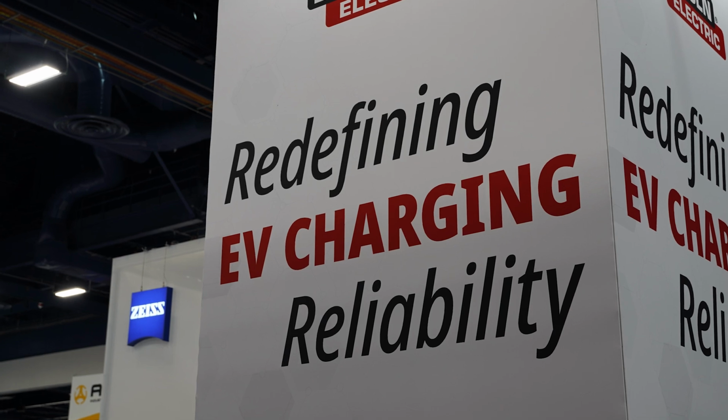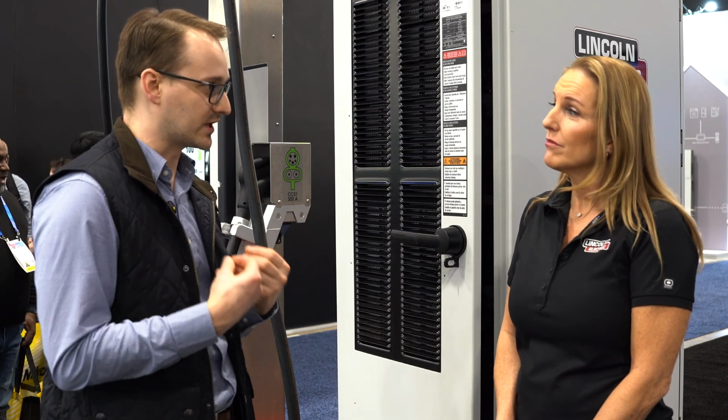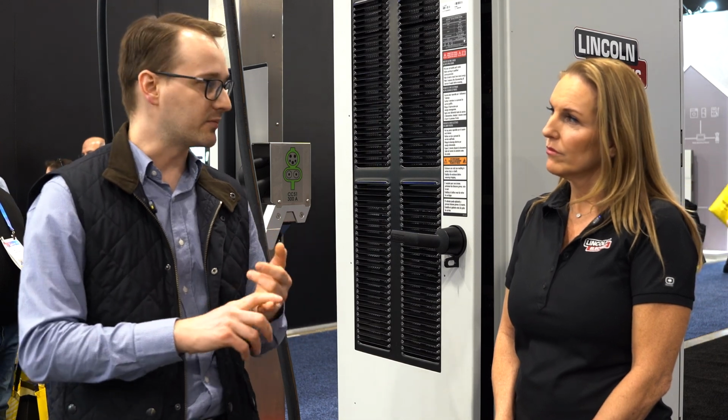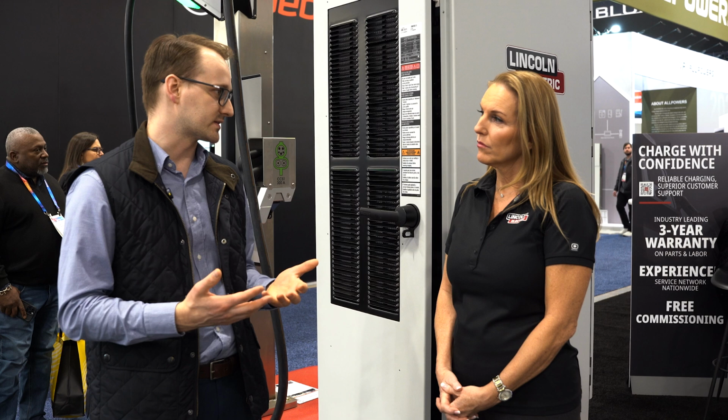You talk about redefining EV charger reliability. A lot of our customers are really concerned with reliability, and it's a huge focus at Charge Lab. We have a bunch of initiatives using data and AI to increase EV charger reliability. But at the end of the day, reliability is not just software and not just hardware, it's both. So I'd love to hear about what Lincoln is doing to make these chargers so reliable and how you've invested in that area.